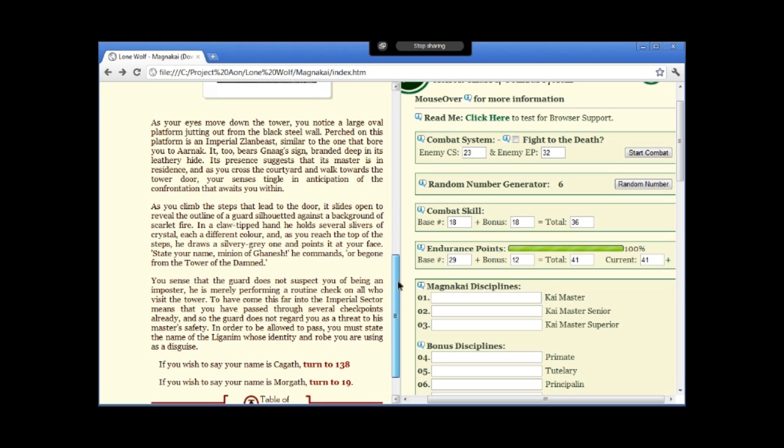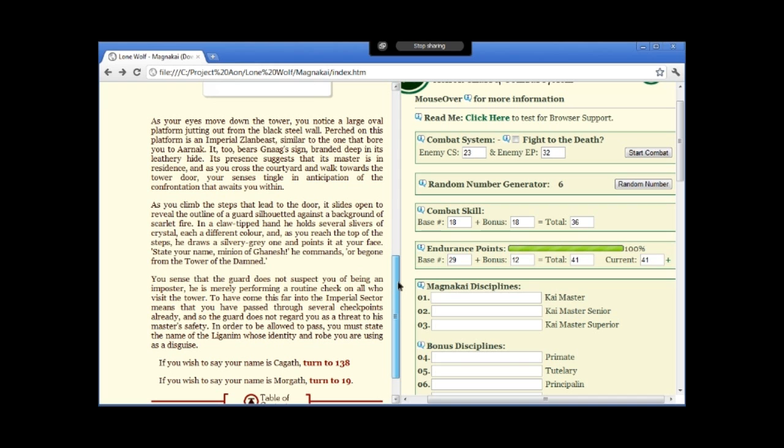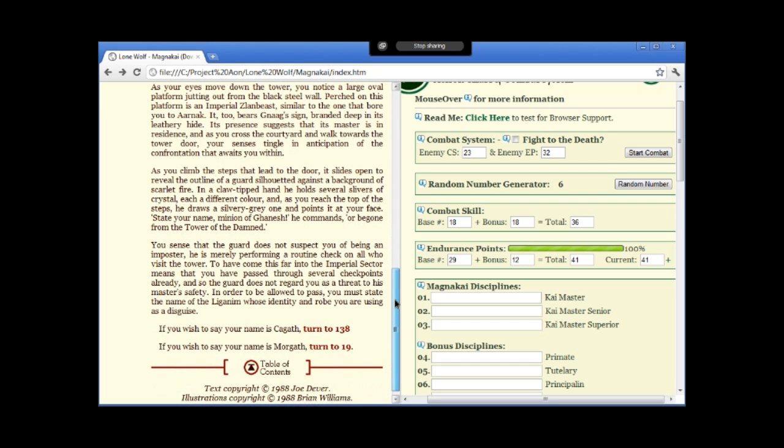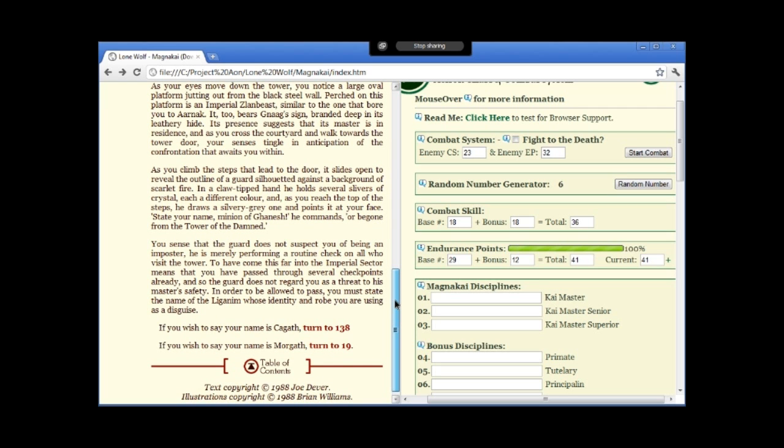You sense that the guard does not suspect you of being an imposter. He is merely performing a routine check on all who visit the tower. To have come this far into the Imperial sector, I almost dropped my keyboard, means that you have passed through several checkpoints already, so the guard does not regard you as a threat to his master's safety. In order to be allowed to pass, you must state the name of the Liganerm whose identity and robe you are using as a disguise.